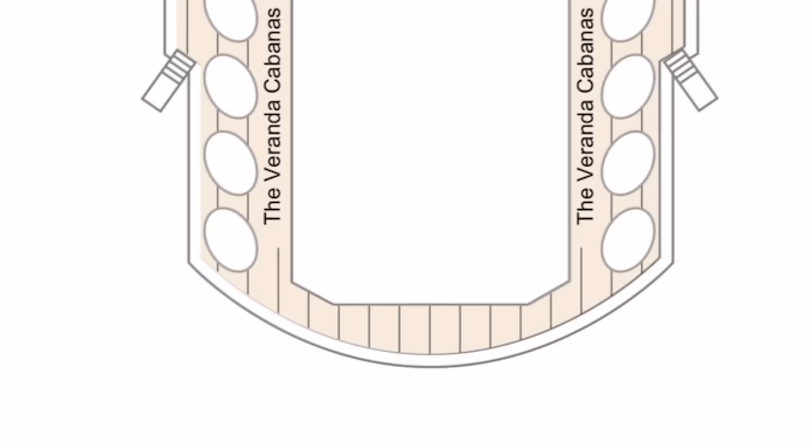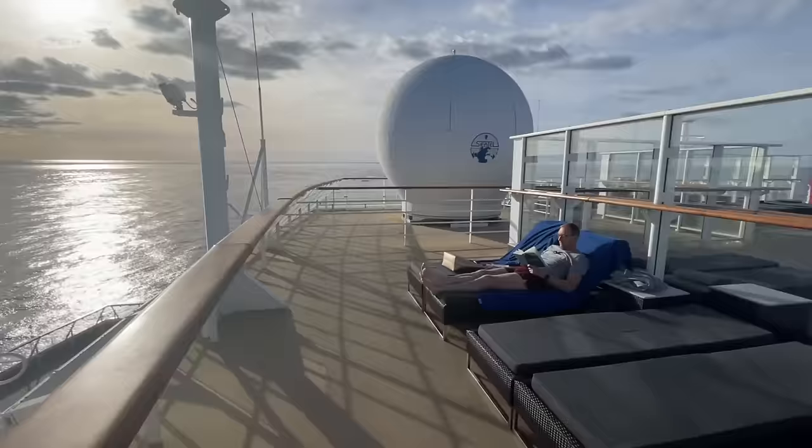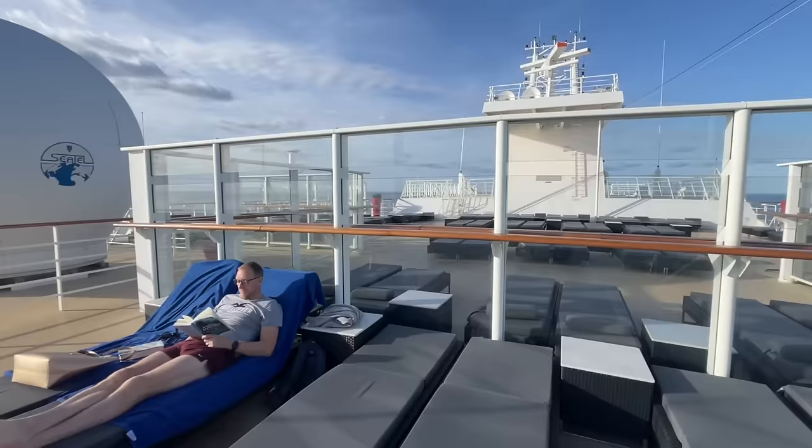This is primarily an adults-only area where you'll find the veranda and cabanas. Located at the very front of the ship, this is a great spot to kick back and relax. Also, the lounges here are much more comfy than the other areas of the ship. Thank you for spoiling us.